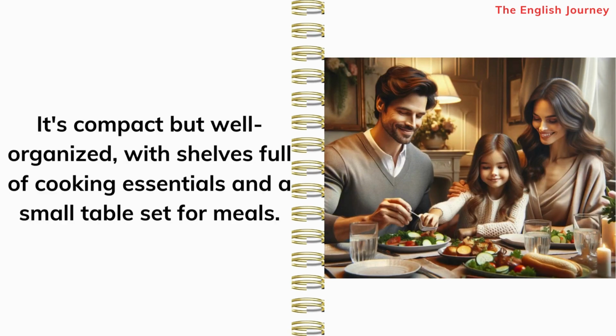It's compact but well organized, with shelves full of cooking essentials and a small table set for meals.